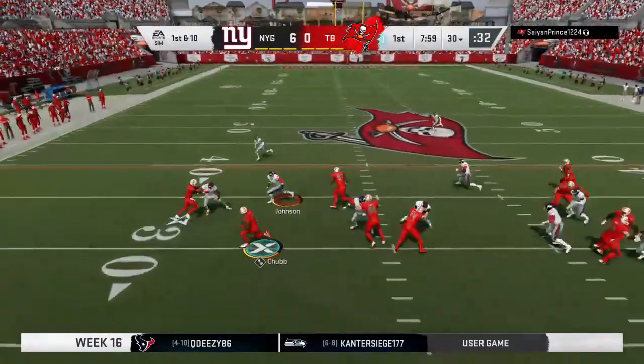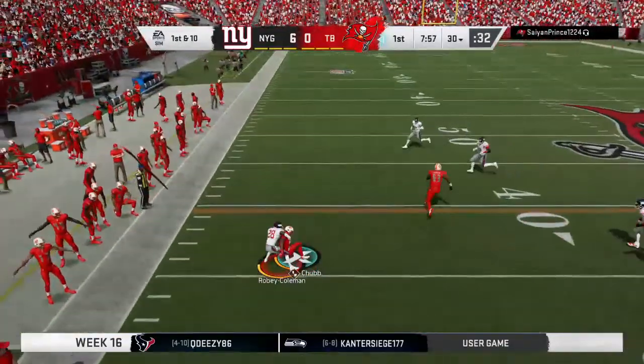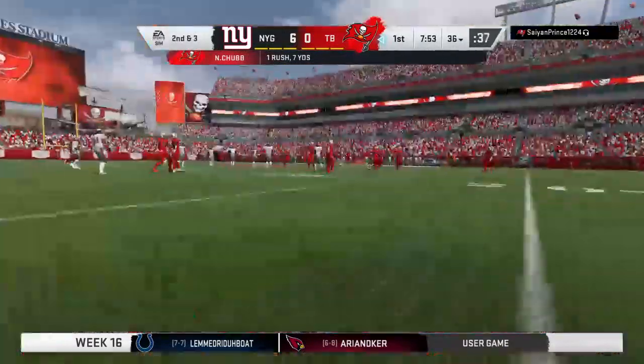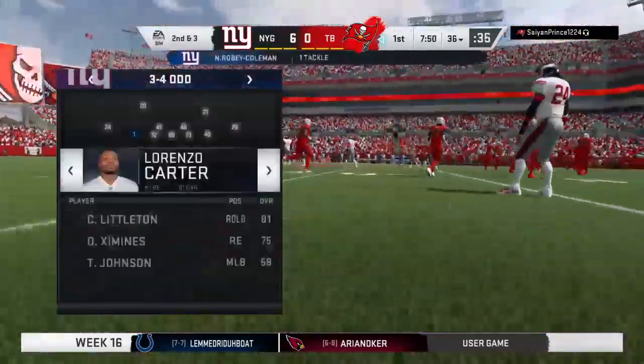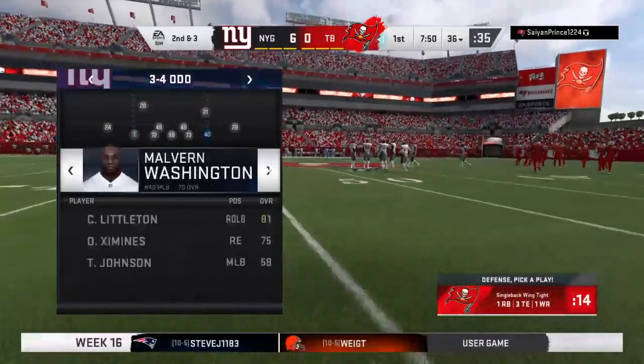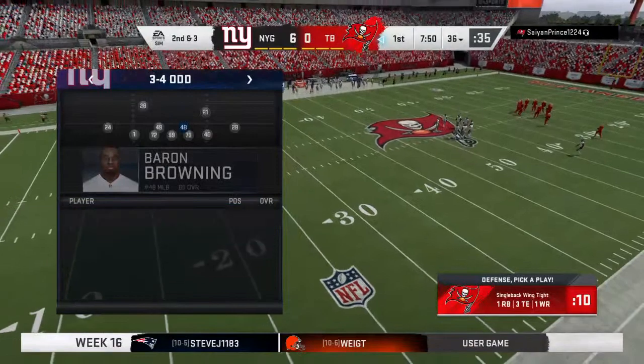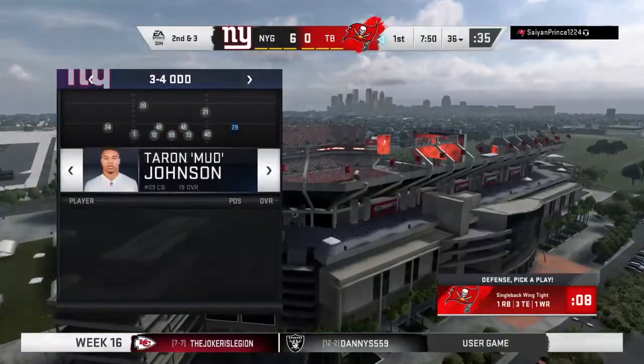A first carry now for Nick Chubb. A solid run on 1st down. Gain of 7 leaves him with a 2nd and 3. A nice run here early on. It doesn't take a great play caller to realize you want to establish a guy of his caliber with runs like this early because they'll pay dividends as the game progresses.